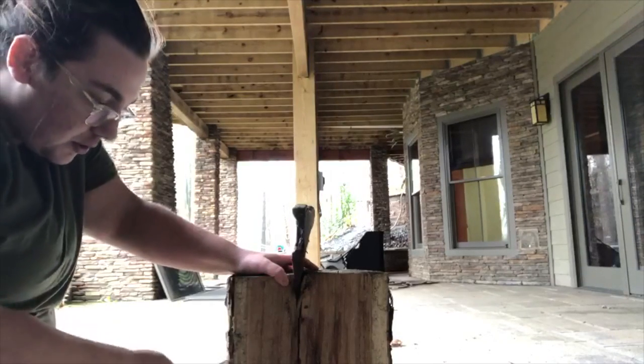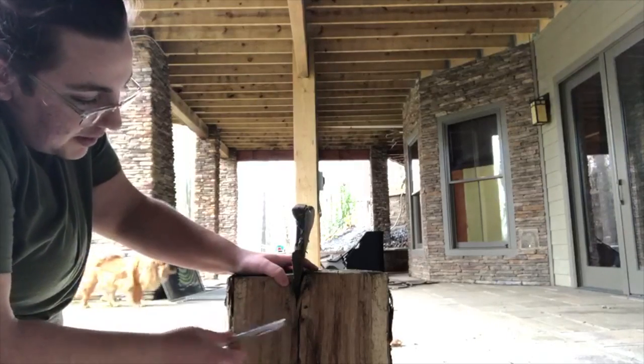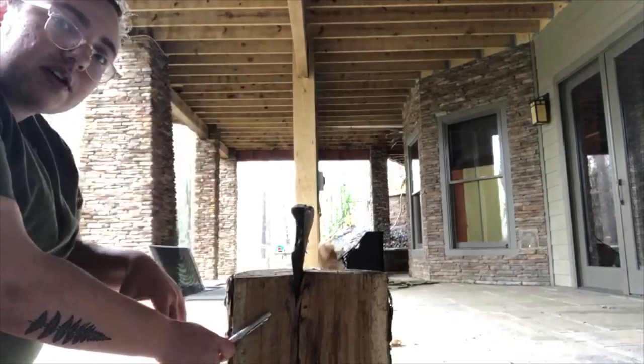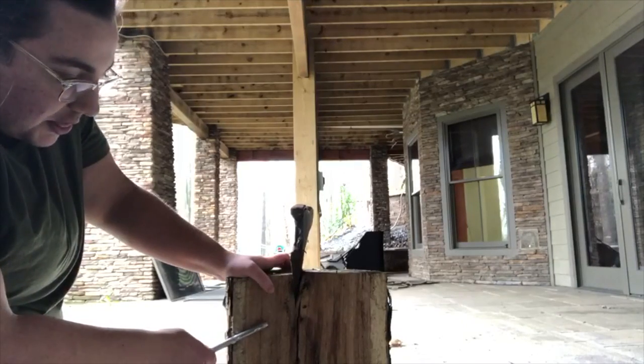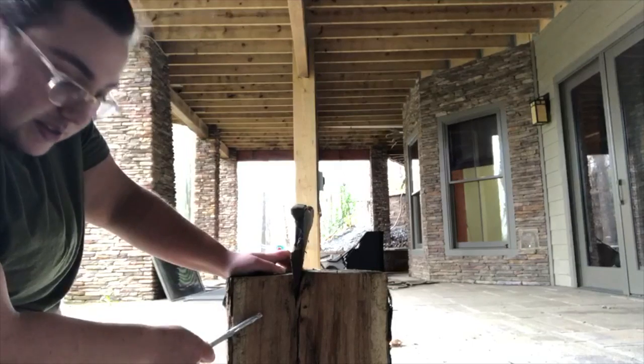First off, you want to drill a hole about 3 inches in. 3 inches into the tree at an upward angle, so the sap, gravity does its thing and the sap comes out. And you want to drill this hole about 3 inches deep into the tree trunk, so about as deep as that pen is.